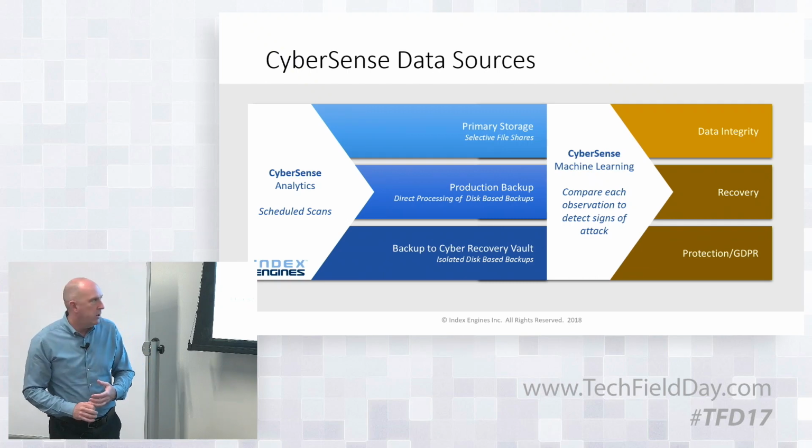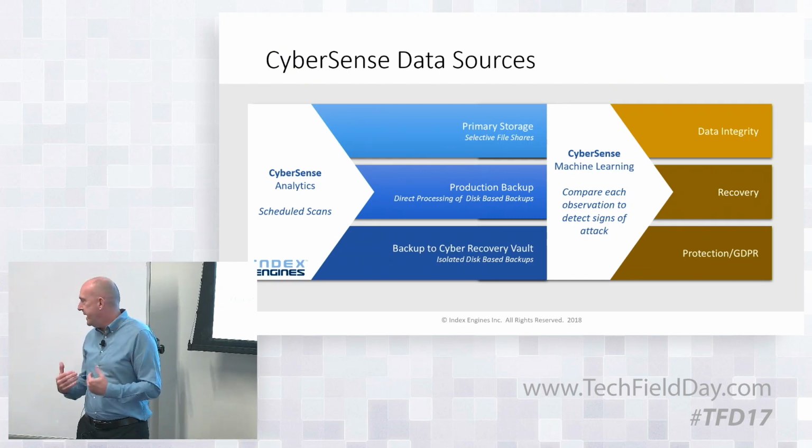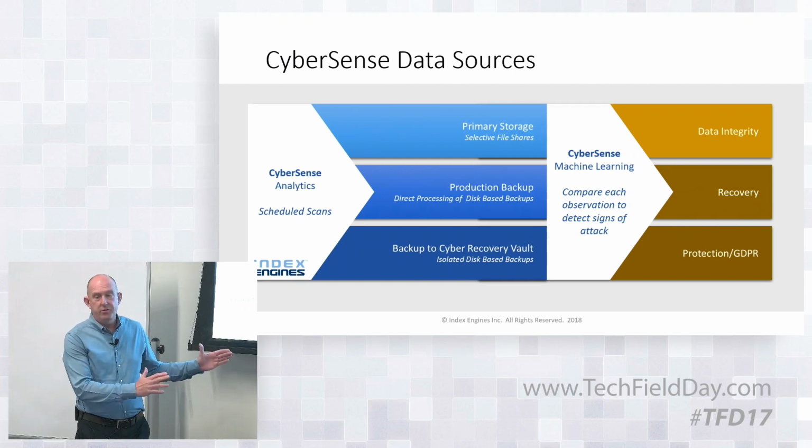So the question we get all the time from customers is, how do I know I haven't already been corrupted? How do I know the data is already not clean? This is the answer to that question. We can tell you that.